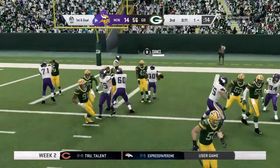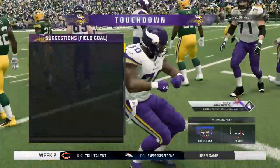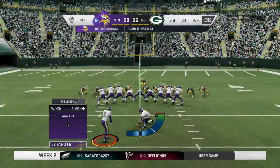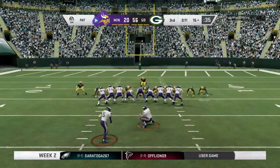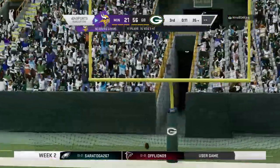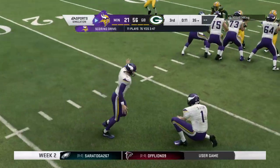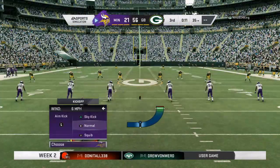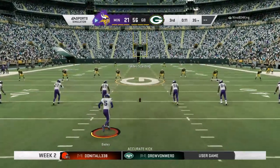Trying the power game with Ham, and he'll get in. Touchdown, Minnesota. C.J. Ham, his 2nd touchdown on the season, and the Vikings are able to get a score back. Extra point up and good by Bailey. So they do get 1 score back, but still a long way to go here in the 3rd quarter.